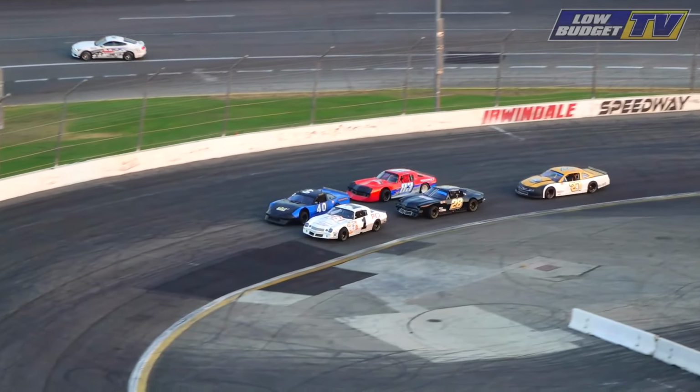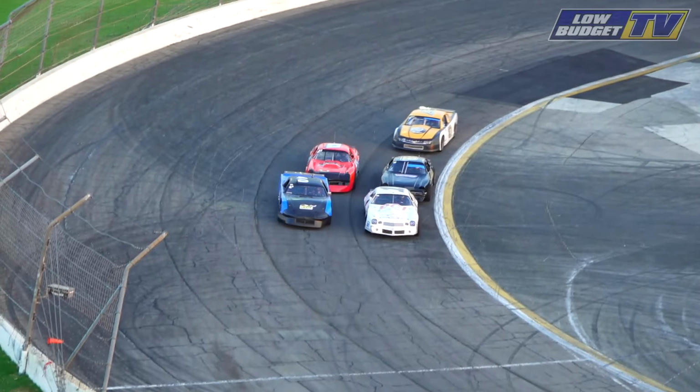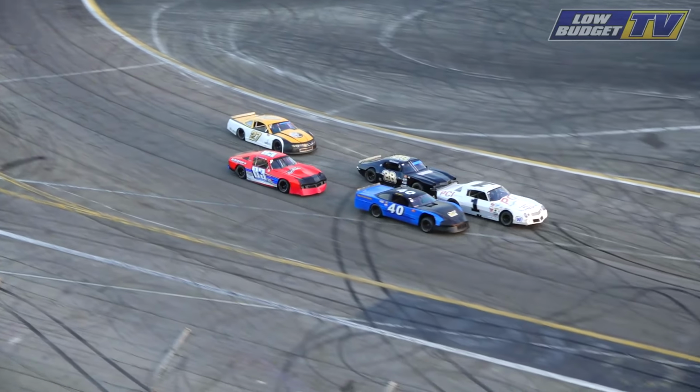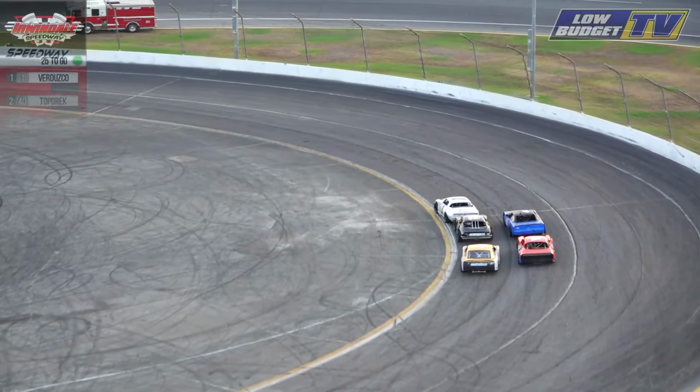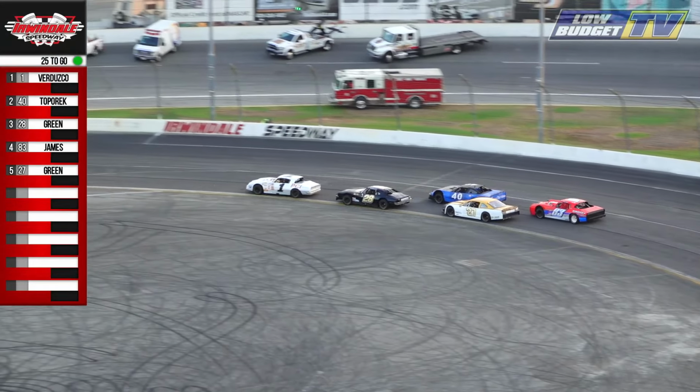25 laps, street stocks on the small track. Get those chrome horns ready. I think they're already ready. I think they're already using them.